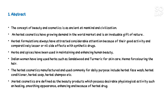The herbal cosmetics manufactured and used commonly for daily purposes include herbal face wash, herbal conditioner, herbal soap, herbal shampoo, etc. Herbal cosmetics are defined as beauty products which possess desirable physiological activity such as healing, smoothing appearance, and enhancing beauty, because of the herbal drug.